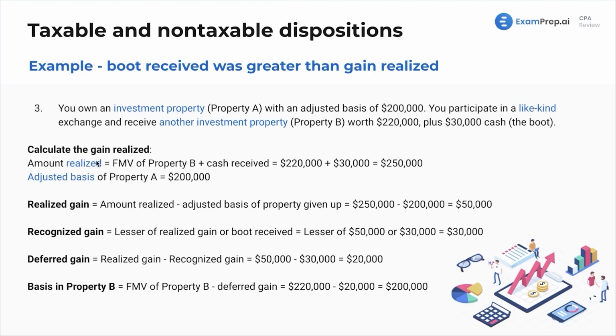You'll get through it. First, what is the amount realized? That's the fair market value of property B plus the cash received. So that's $250,000. The adjusted basis of property A was $200,000 as given in the question. The realized gain is the amount realized minus the adjusted basis of property given up. So that's $250,000 minus $200,000, giving us $50,000 of a realized gain. So we really gained through this $50,000.